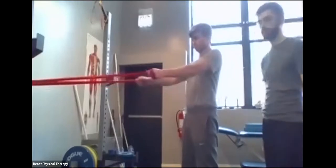Perfect. Thanks. All right. So to review the strengthening techniques that you guys can be doing, we had the push-up plus, we had the thread the needle, and then we did a row with an elastic band.